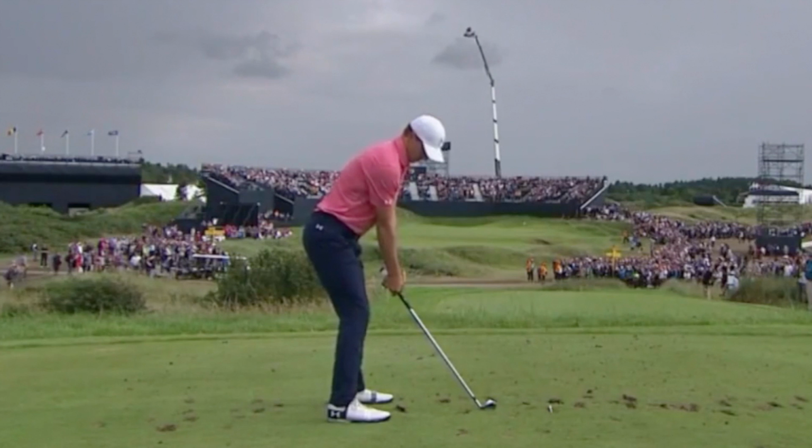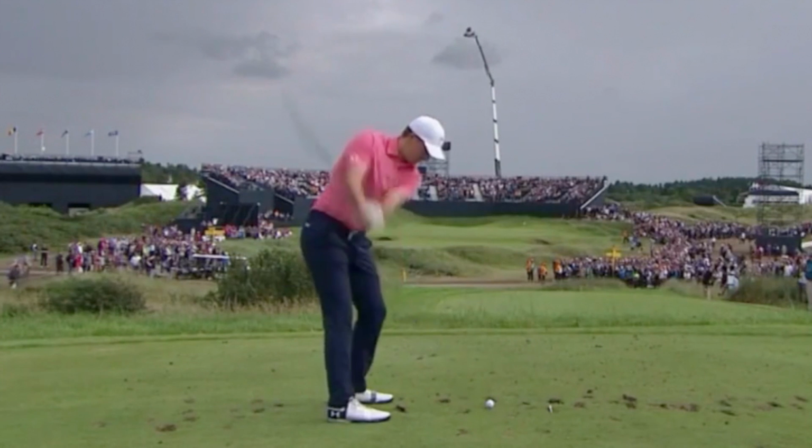Now, when you go into that backswing, you really need to go deep into that right foot and right heel. And let's watch Jordan.